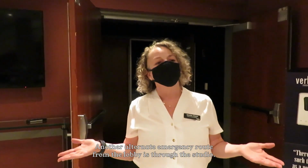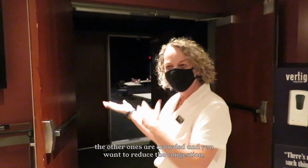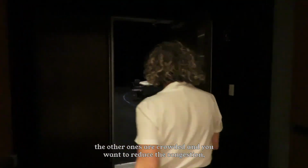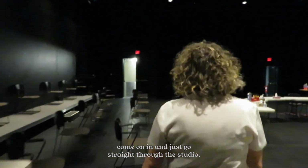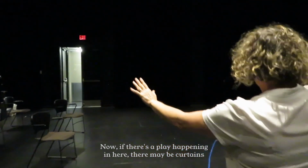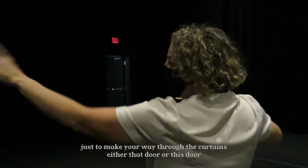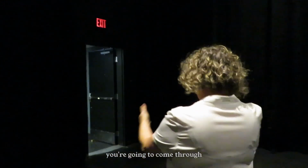Another alternate emergency route from the lobby is through the studio, if this is what's available to you, or if the other ones are crowded and you want to reduce the congestion. Come on in and just go straight through the studio. Now, if there is a play happening in here, there may be curtains pulled over these doors. Just make your way through the curtains, either that door or this door. You're going to come through.